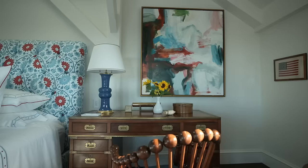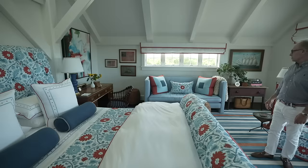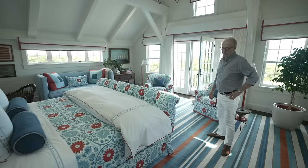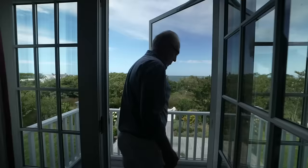Another bobbin piece, a really cool chair from David Duncan in New York. And the collection of boats and ships continues around the room. The best part of the room for me is our little balcony overlooking the water. I can get up at night and go out and look at the stars. It's great when I get up in the morning, I just open the door and feel the breeze coming through.